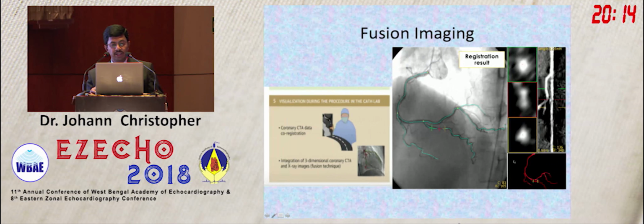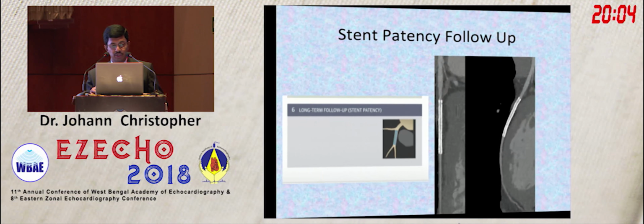And then the final thing is to fuse these CT images onto your cath lab image, and then that serves as a roadmap for a successful CTO.